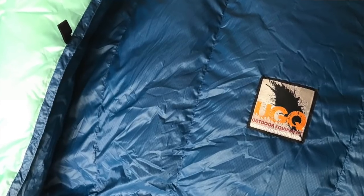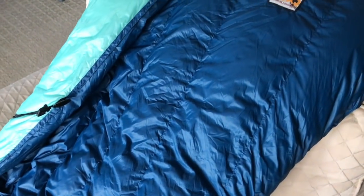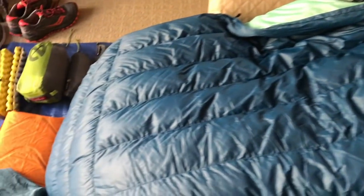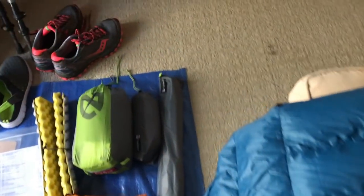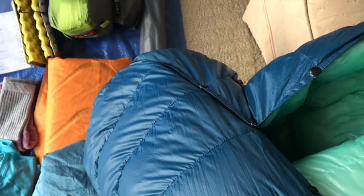And then I'm very excited that I got my quilt from Underground Quilts. They did a great job. It's a 20-degree quilt, and I had them add an ounce of down in the top portion as well as in the foot box, and it does open up flat. I got the version that's not sewn, so I can lay it out flat.